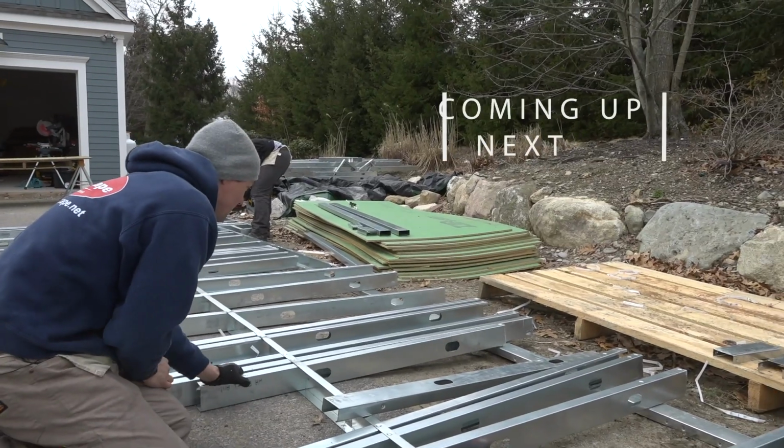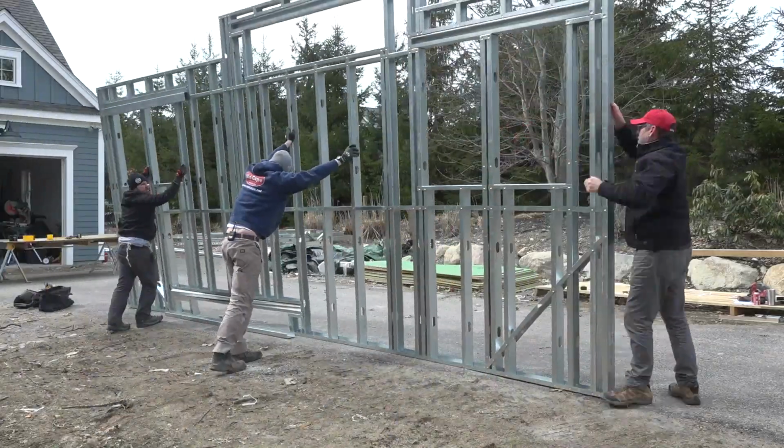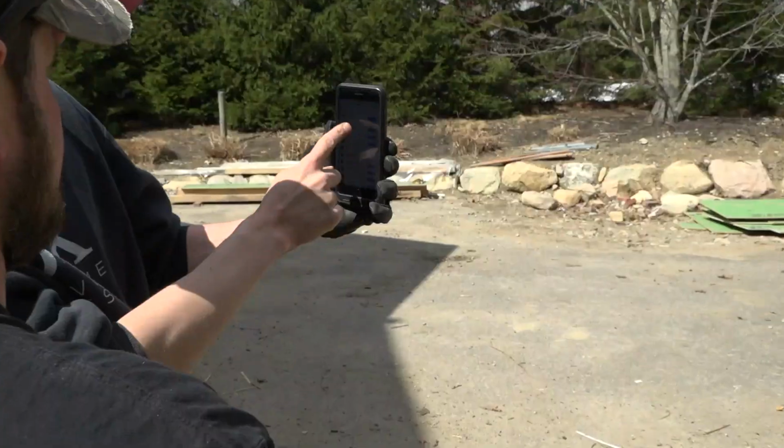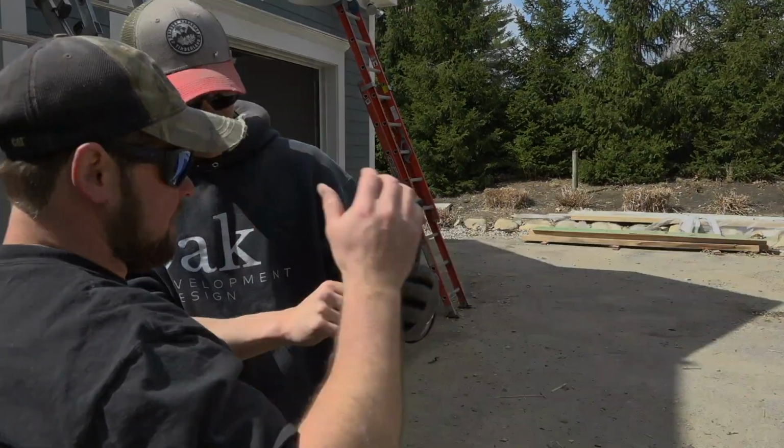I measured once and cut once. It's a recipe for trouble. I guess this is the trailer's maiden voyage. You hit send. Boomerang. I know my way around a boomerang.